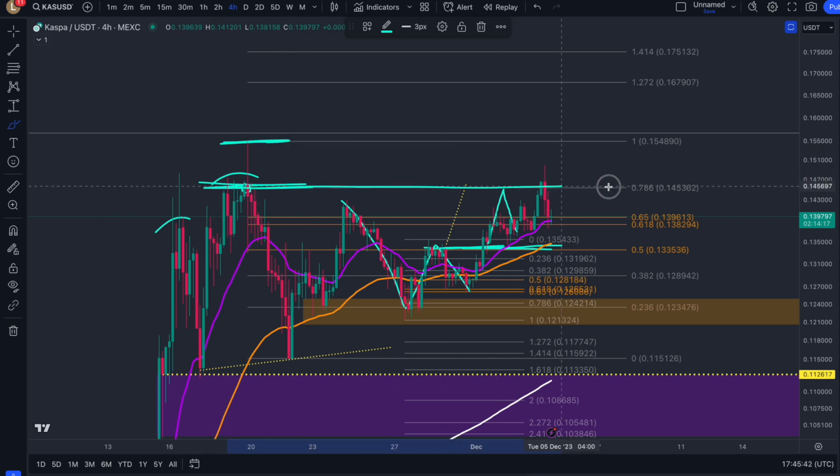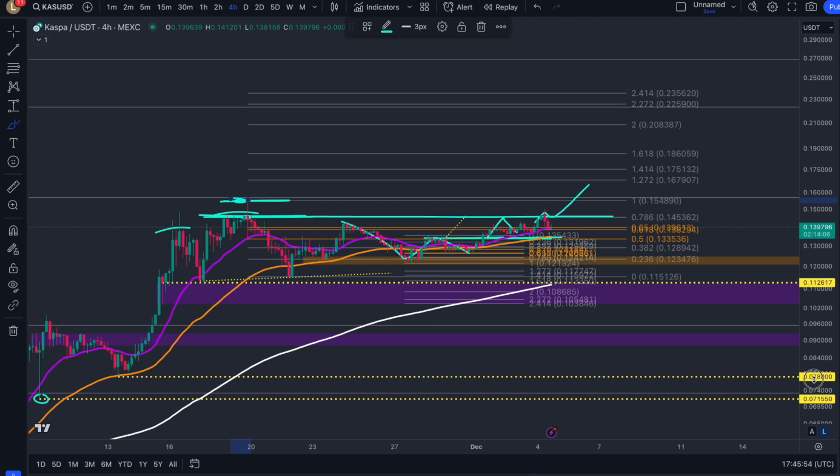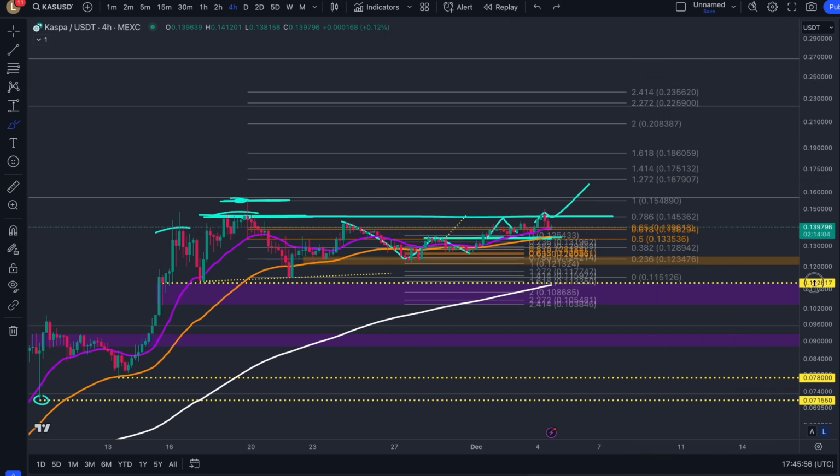So it's the 786 fib that once broken needs to be held as support for continuation higher beyond this point, 15 cent. And then that's how we could get to our next targets, which is 17.5, 20, and eventually a 25 cent technical target up in the future.